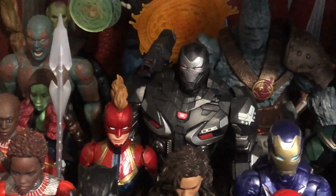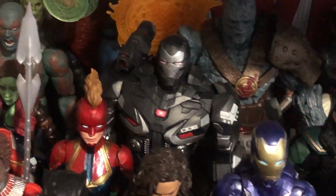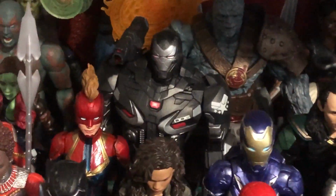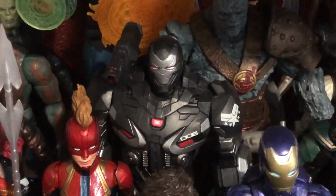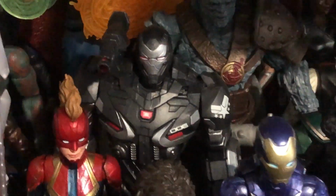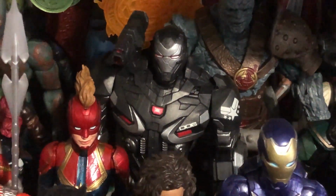Given that there will be the Armor Wars Disney Plus series, hopefully that means we get more War Machine figures, because I'm a total armor mark in the first place. So yeah, I do like this one. It's very much the Iron Man as a tank sort of approach to it, and so War Machine is very cool, and I like having that one there.